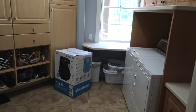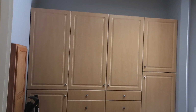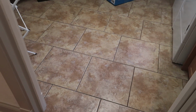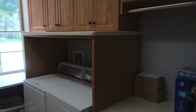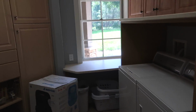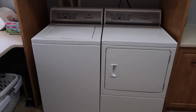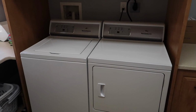Michelle wants to do white wood lockers for each of the kids, so you can come in here and dump all your crap. So we'll probably tear the floors out, get rid of this kind of monstrosity over here, clean this up, and probably do custom cabinetry in here someday. And there's white trim, white ceilings with some kind of grayish blue finish. And there's my really hideous but extremely high functioning Speed Queen setup.